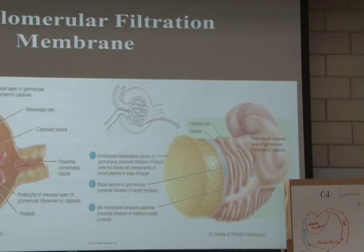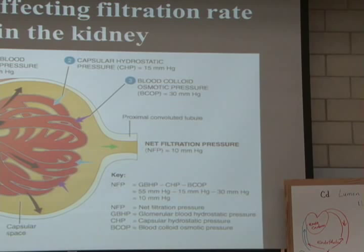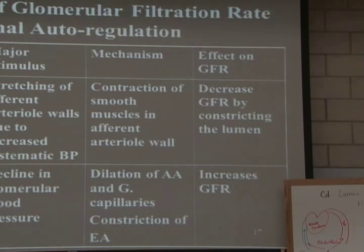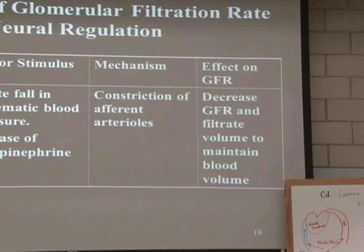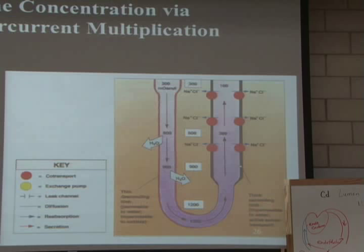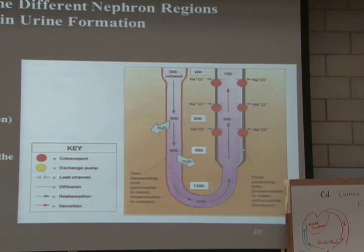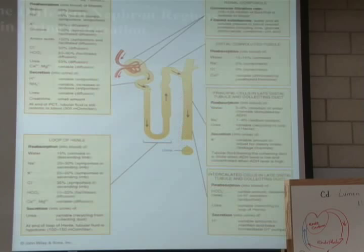All right, I'm running out of time here. So we're going to talk about the filtration rate, how that works. We're going to talk about hormones and control. And so we're going to talk about all this. It's really cool. It'd be cool if you read it a little before you come to class. Because then it'll be like, oh, this makes sense instead.